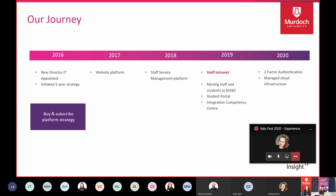That started with transforming our website platform in 2017. We had a new service management platform in 2018. And last year we had a big year. We not only launched our staff intranet, we moved to Microsoft 365, launched a new student portal, and implemented an integration competency centre, which is starting to be the connector for all of these platforms. And this year we're moving into 2-factor authentication and managed cloud. So we're really trying to transform all of our technologies.